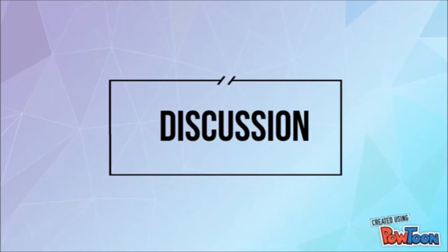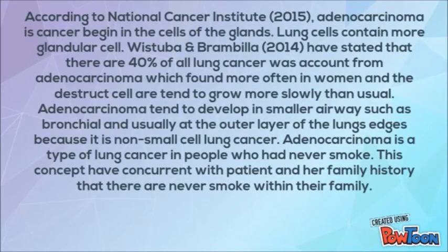Discussion. According to the National Cancer Institute, 2015, adenocarcinoma is cancer that begins in the cells of the glands. Lung cells contain more glandular cells. Wistuba and Brambilla, 2014, have stated that 40% of all lung cancer is accounted for by adenocarcinoma, which is found more often in women, and the abnormal cells tend to grow more slowly than usual.